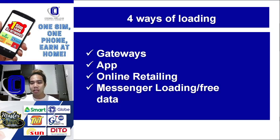Messenger, meron na rin sa Messenger, it's free of charge. Kahit wala kang data, wala kang load, pwede ka mag-message lang. Just follow the instructions or the codes given sa Messenger lang. Messenger yung ginagamit nila dyan is parang AI bot siya at nagre-reply siya automatically na nakalink siya sa system ni Crown Deluxe. Pero I advise talaga is to use the application kasi napakadali siya. Napaka-convenient.